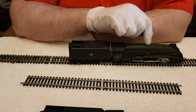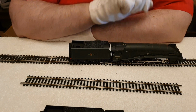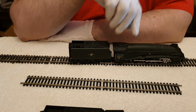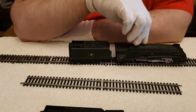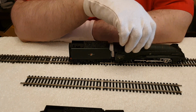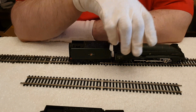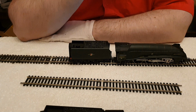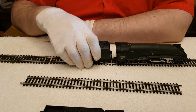And this one was the second train that I ever got. I might actually show you the first one I got one day as well. But this was actually the second train I got as a kid. I remember it. Well, when I say a kid, I was probably about 10 or 11. I can't remember, but I was about 10 or 11. And so it's definitely one of my favourites.